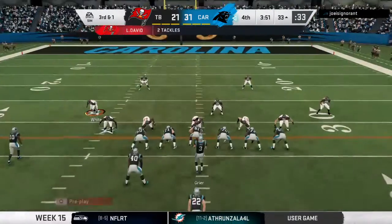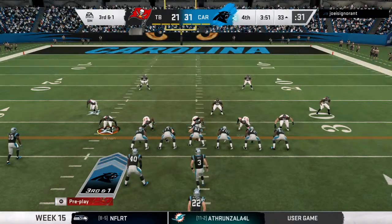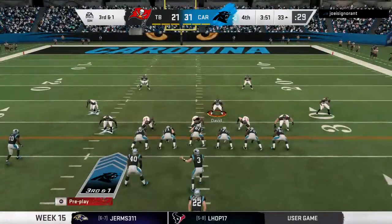The Panthers on third down. They've hit 2 for 4 thus far. They need just a yard here. It's 3rd and 1.